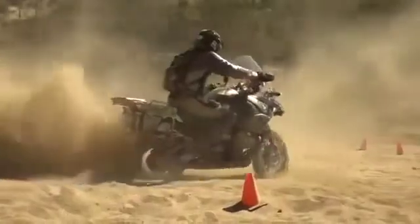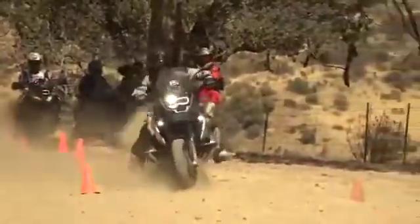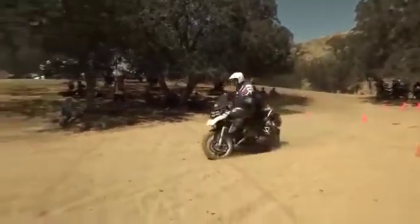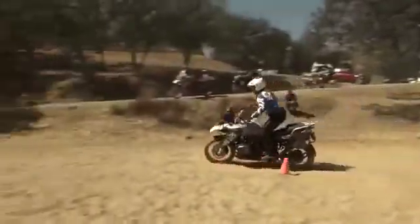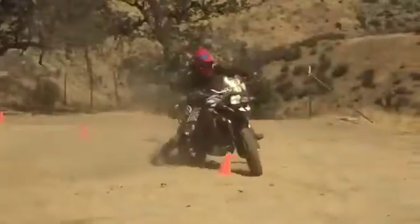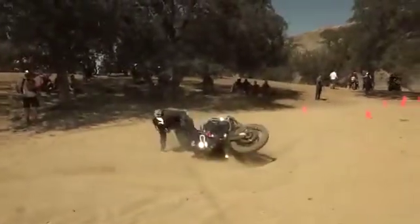Next up is the sand course. Riders have to work their way through a slalom, which is incredibly difficult on a large motorcycle. Makes it through the first and second gate, third gate, fourth gate. Lance is doing really well. Fifth gate. Wow, he's almost got it. The sand is definitely pretty tough. Coming in, going into the sand. All right, oh, goes down.